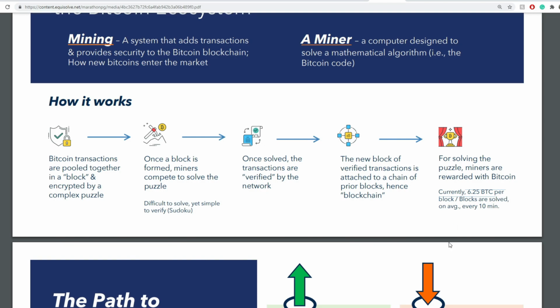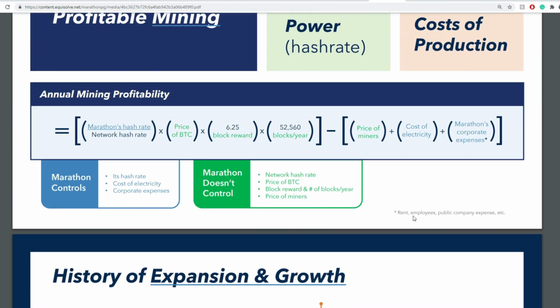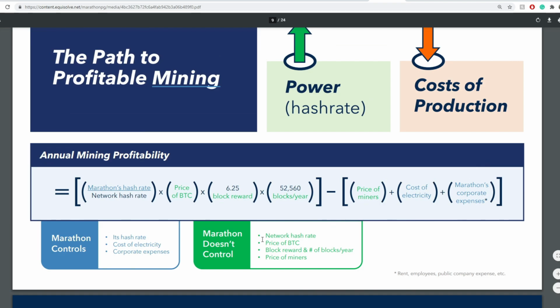You'll have to watch my previous video to understand more about this. Now, the path for profitable mining really is: increase the power and decrease the cost. Why? Because everything here is variable. The two things Marathon doesn't have control of are the network hash rate (technically, you might be able to get control of that) and the price of Bitcoin, but hopefully Bitcoin keeps increasing.